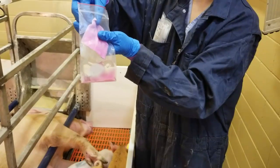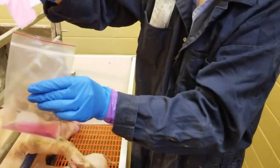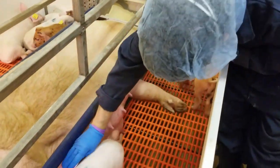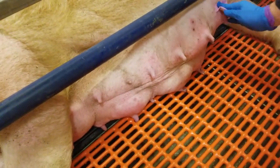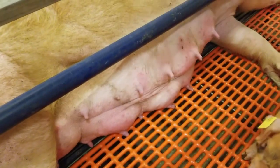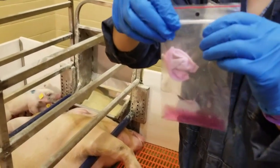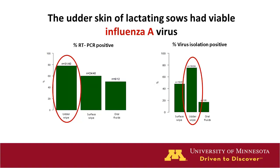The udder skin wipe is a novel strategy that we developed at the University of Minnesota in order to collect samples from groups. In this case, we are collecting samples from litters. We are basically using a gauze with 10 mLs of media and wiping the skin in the udder area to collect the secretions that piglets are leaving over there during the suckling period. So this is a very easy technique, and it was very interesting to see the results that we obtained collecting these samples.